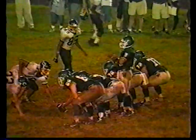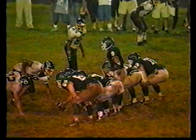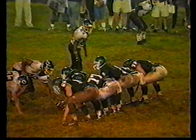It's big play time again for the Blue Devil defense as the clock is winding down here in the game. They're only down by 4 points, 13-9. Lopez takes the snap, and the Blue Devils are coming up the middle. He's looking long over the middle, wide open is number 22. He's down, and he's in for a touchdown.